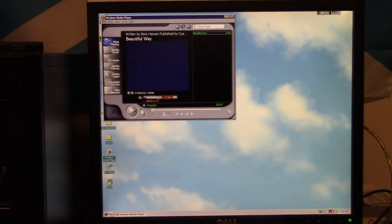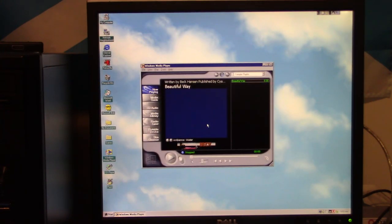I also have Windows Media Player 7 installed on here. This is what came with Windows ME, but it runs on Windows 95 as well. And of course, when you first start it, it plays this little clip from a song by Beck called Beautiful Way, which I am not going to play because that would get this YouTube channel in so much trouble it would make me vomit.